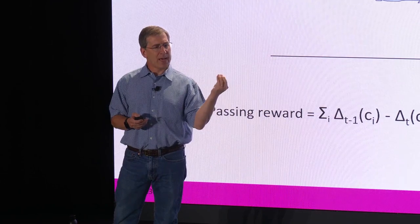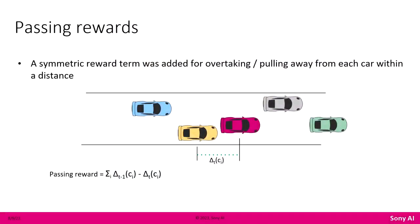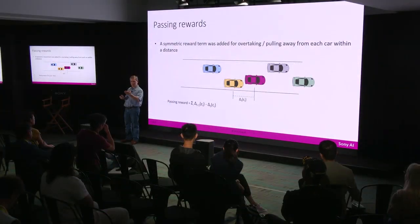And now we added a reward to encourage the agent to try to pass other cars. And this was a simple symmetric reward. When the agent gets closer to a car in front of it, it gets a bonus. And if it starts to fall back from the car in front of it, it gets a small penalty. And it gets the same amount per distance in both situations. But by passing cars in front of it, it's able to accumulate this reward, and that encourages it to learn to pass.